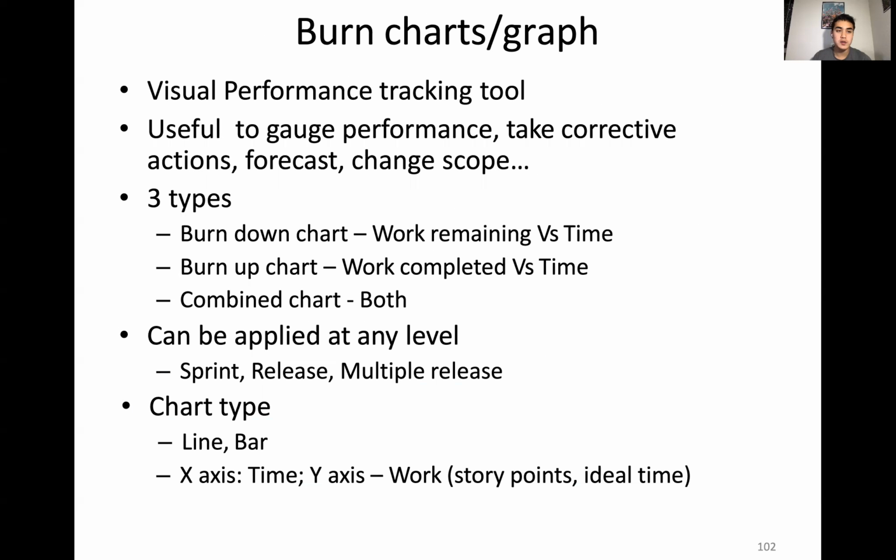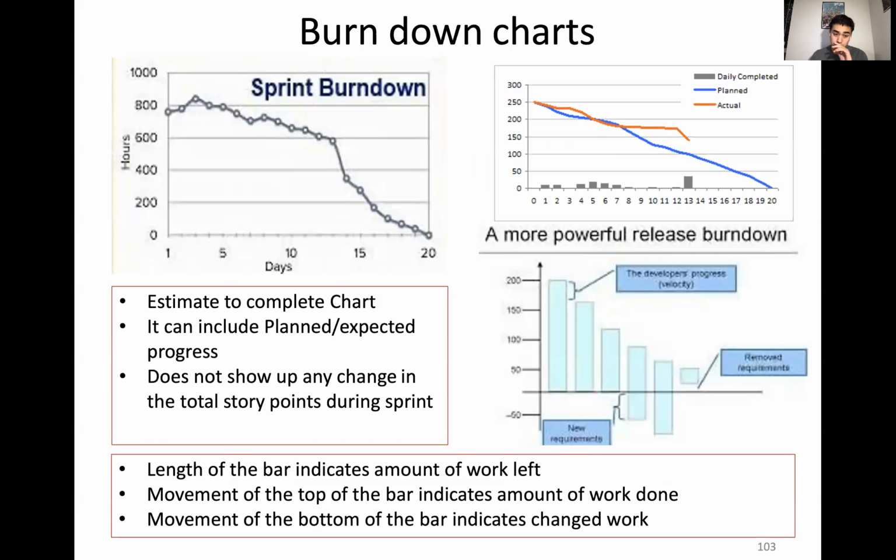Burn charts and graphs are all ways to visually look at performance. Burn down charts are work remaining versus time. So this might be how many points you have versus how much time you have left. How many points do you have to complete per day if you were to get all the tasks done in that sprint. Burn up is the opposite. And you often put these both into one chart. And these can be applied at a sprint level, at a release level, or even at a product level. It's a great way to visually see the team's capacity.